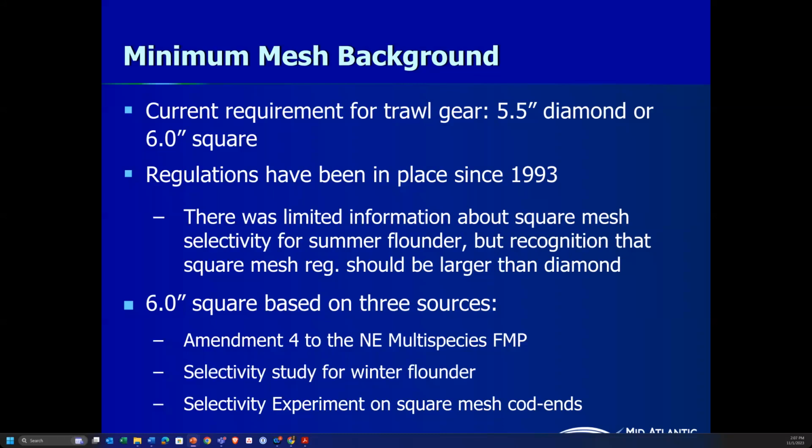And secondly, a selectivity study for winter flounder, indicating that the diamond mesh would select for slightly larger fish than the equivalent square mesh in the size there. And then the third source of information was a square mesh experiment in Canada, which noted that for flounder, the diamond mesh cod ends always had about 50% higher retention lengths and selection factors. So there was some limited information on which to base this 6-inch square mesh regulation. But again, it was thought at the time to be the most equivalent to the 5.5-inch diamond.